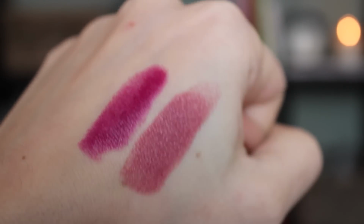I always go for the more everyday colours, but I wanted to get a more daring one as well, and I'm glad I got this. I think it's nice for going out. So happy with those two.